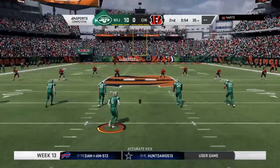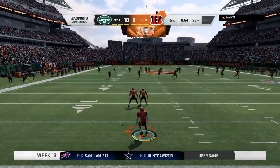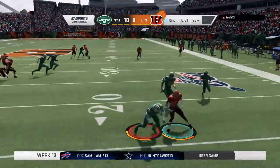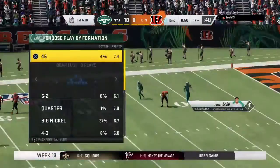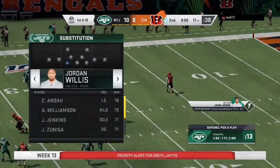Out is the kickoff unit as they run up and send this one away. This is taken at his 4. And he will be brought down here at about the 17-yard line. At their own 17-yard line.